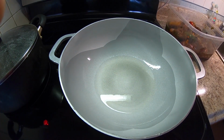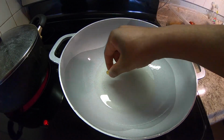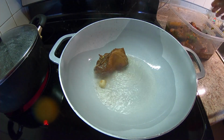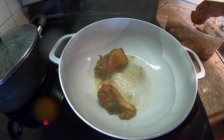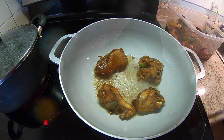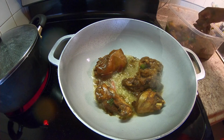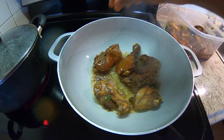So what I normally do to make sure my oil is ready and hot, I will probably drop an onion or a garlic inside of my pot. Oil is ready, all right? And we're gonna probably brown it each side 3 or 4 minutes.